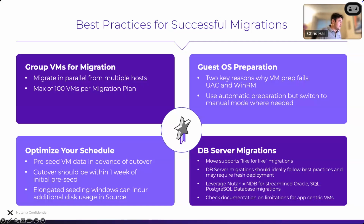Guest OS prep, reasons why VM preparation fails. Remember, we had the automatic preparation. It could fail. Why will it fail? UAC, good old Windows UAC, and WinRM. Remember, we're injecting a driver into the VM at this point as part of the migration. We're installing an application, so our rights inside our VMs need to be administrator, if we can have it. Use the automatic preparation, as we said before, but we can switch to the manual prep should we need to. Maybe we've got a VM that just will not prep. It will not install those VirtIO drivers for whatever reason. Use the Move appliance to generate our piece of PowerShell, our piece of Bash script to install our VirtIO drivers.